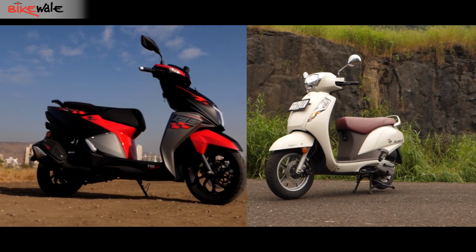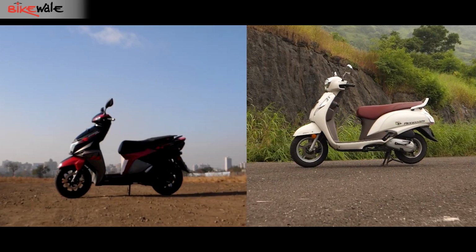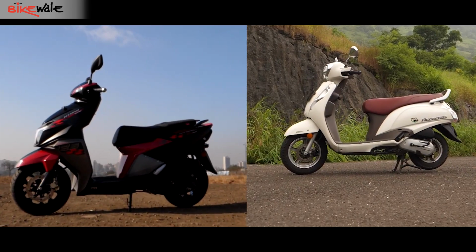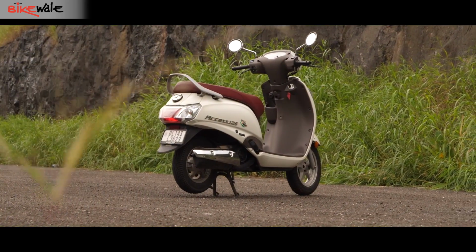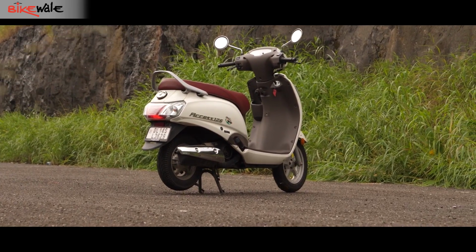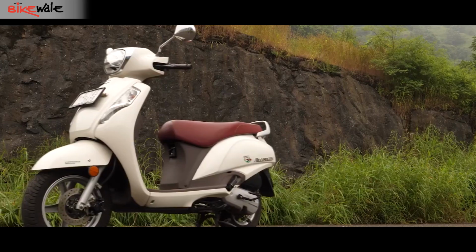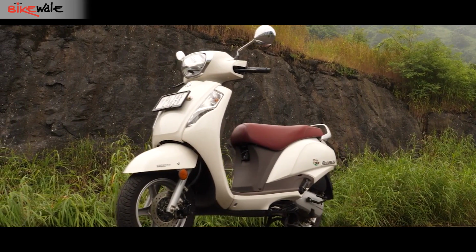Now the Suzuki Access 125 and the TVS Ntorq 125 cater to two different set of customers, and it is pretty evident from their design itself. The Access sports a conventional styling that would appeal to buyers of all ages. After all, the scooter is targeted at families. The curvy bodywork is accentuated with simple lines and rounded edges.